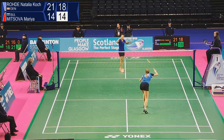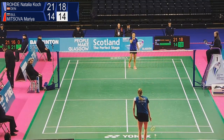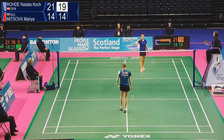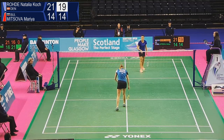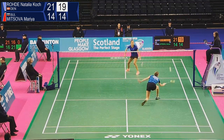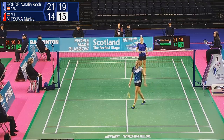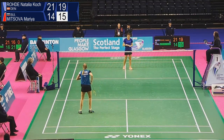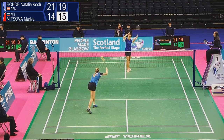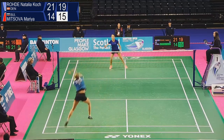On the other courts here in the Emirates Arena, Emil Holst is just inching ahead of fellow Dane Kim Broome. He's 19-17 up on court 14. Over on the court just next to this one, the Indian Patawani versus Louisa Heim of Germany went to a third set. 15-19. Sam Parsons is battling out against Malaysian Ju Ven Sung on court five at the other end of the hall here.